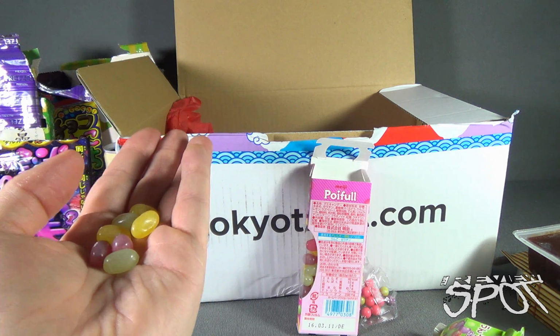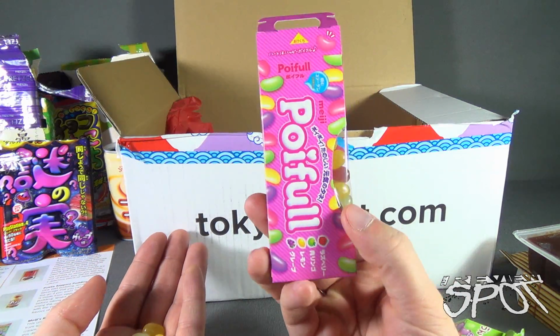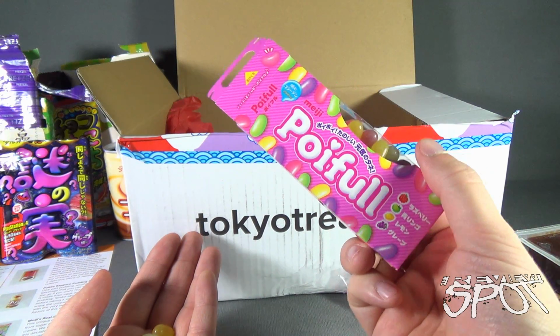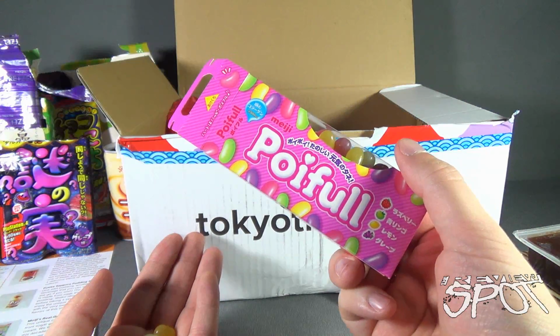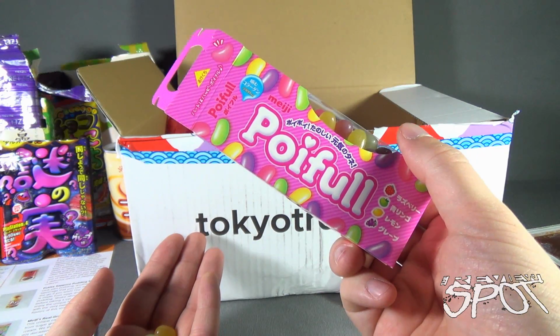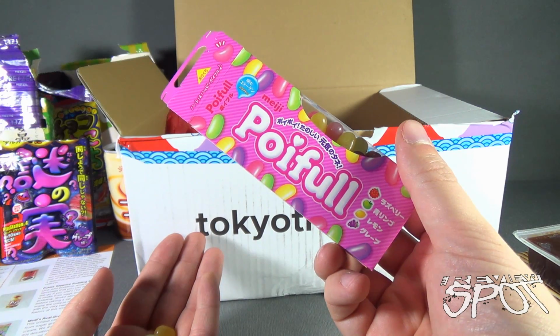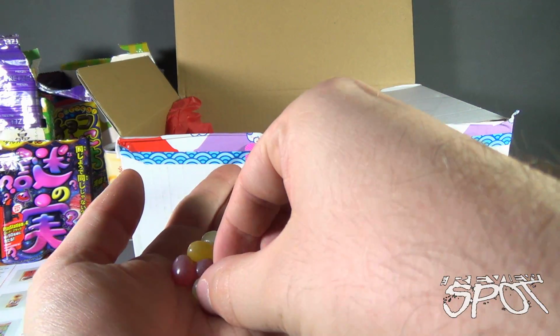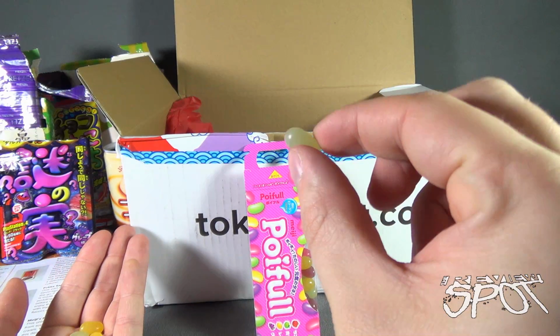Very strong flavors. And one thing I like about Japanese jelly beans is that they're soft. North American jelly beans, and one of the reasons why I don't eat jelly beans very much, is that they're so hard and you get them stuck in your teeth. These are soft. As soon as you bite into them, they dissolve in your mouth. Let's try a green one.